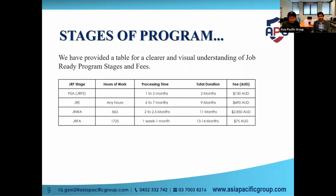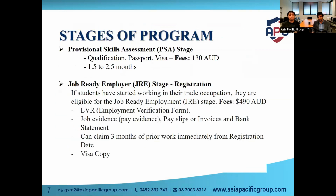So I will go back now to skim these things. As we discussed, PSA is the first step, fees $130. It may take 1.5 to 2.5 months to pass this step. Once this is passed, you register your job. That means you need to prove your job, which is the EVR, Employment Verification Form. TRA will verify your job, employment, employer, pay rate, duties, everything to make you registered. You pay $490 at this stage.